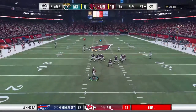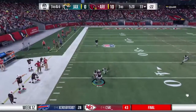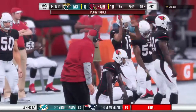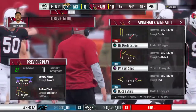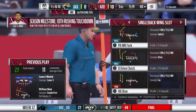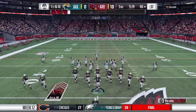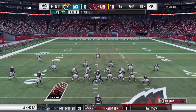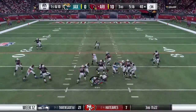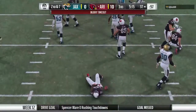They go play action. Cousins. He's got his man on the crossing route. And he takes this one all the way across midfield into enemy territory down to the 40-yard line. Fresh set of downs here. And he'll give it here to his running back. And a short gain there down to the 37-yard line.